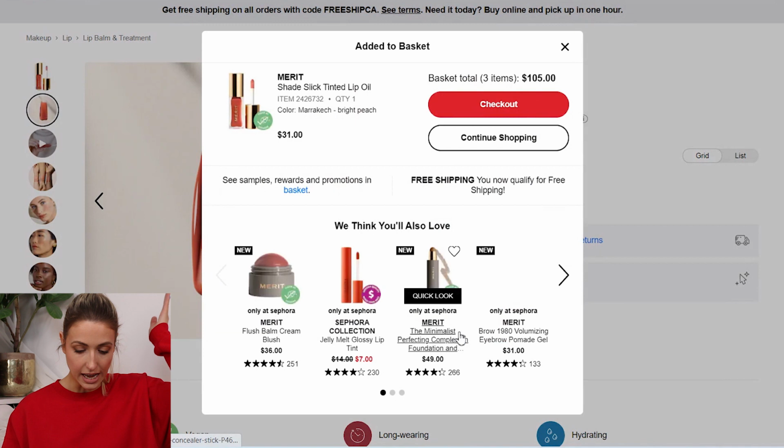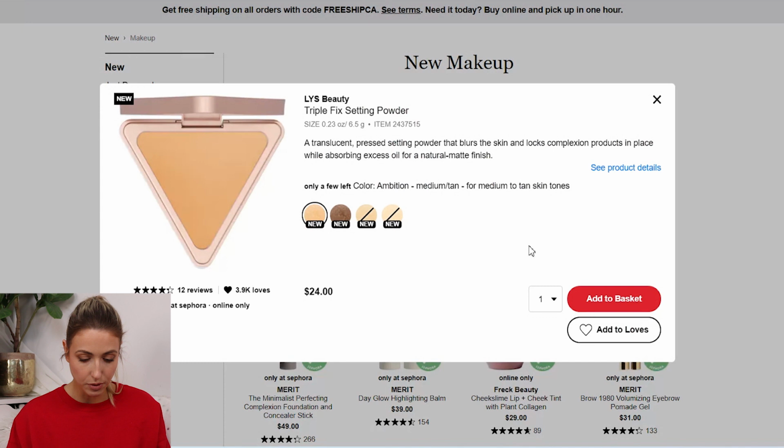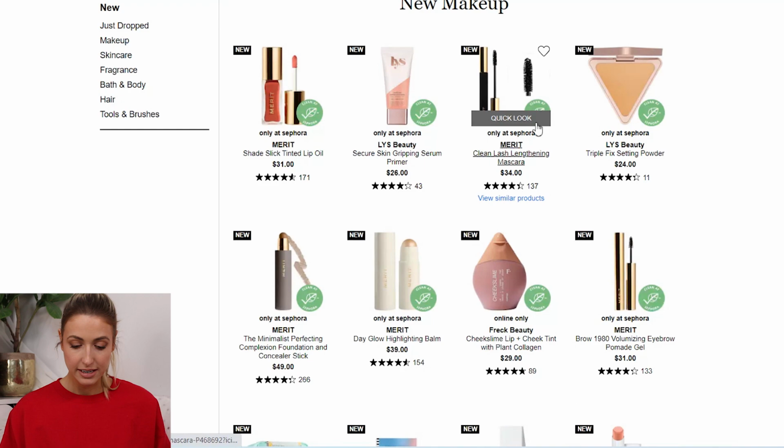Done. And what? Oh, another one from LYS. Okay, so I was looking at their setting powders and their bronzers. They're like little triangular shapes, which is really pretty. So let's go in here. They don't have my shade. That's okay, I'll try a different one. Another Merit Beauty, adding to cart.